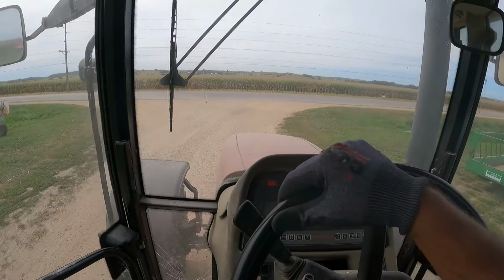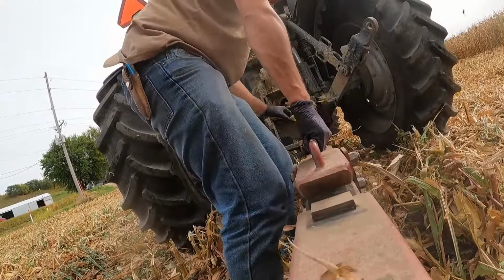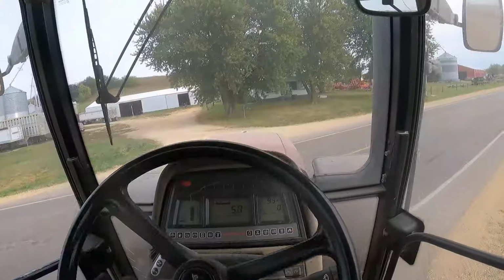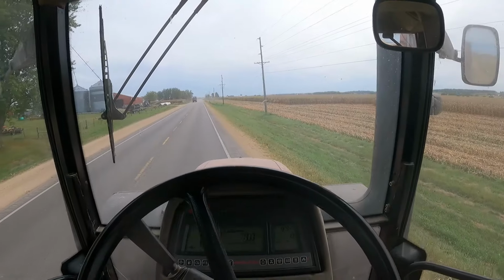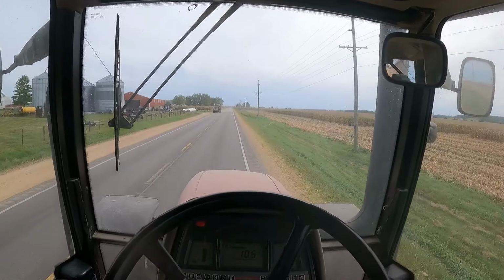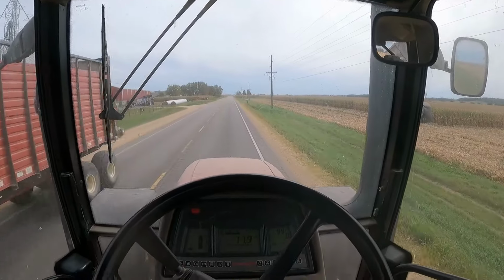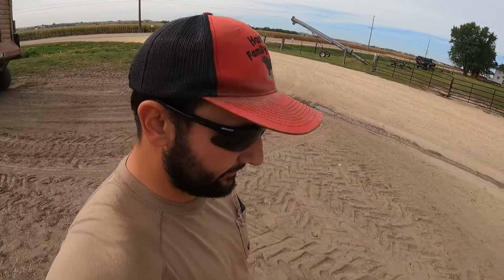That wagon, real quick, get it out of Pat's way. Easy as that. Pull this thing out of here. We only need two boxes to keep up. And now we're good. Now this thing's out of the way. It's not in Pat's way for chopping on this next one.